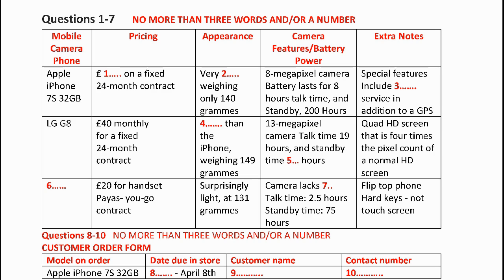What is the battery power? A lot more impressive than the Apple iPhone. Standby time is 565 hours and talk time 19 hours. It also has a high-definition screen that is second to none due to Quad HD technology. In fact, the screen has 4 times the pixel count of a normal HD screen. I admit I love the look of the phone, but really it's way out of my price range.